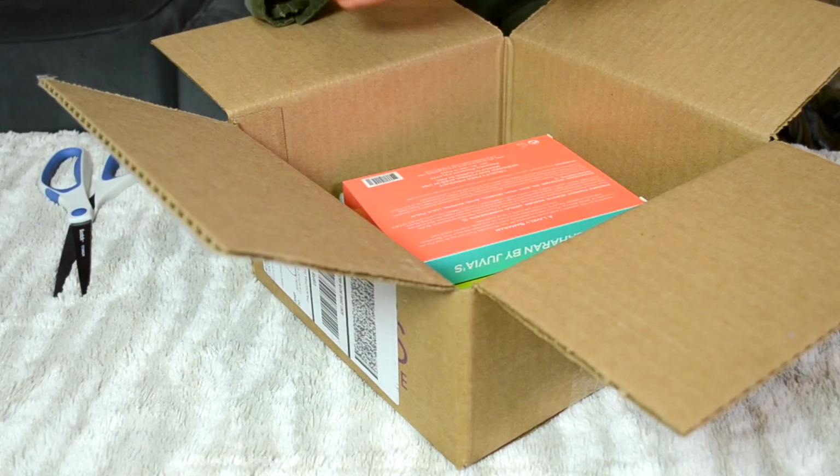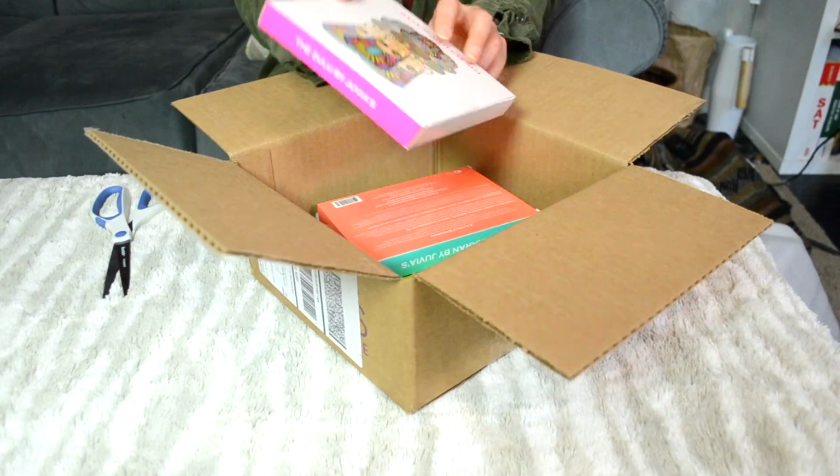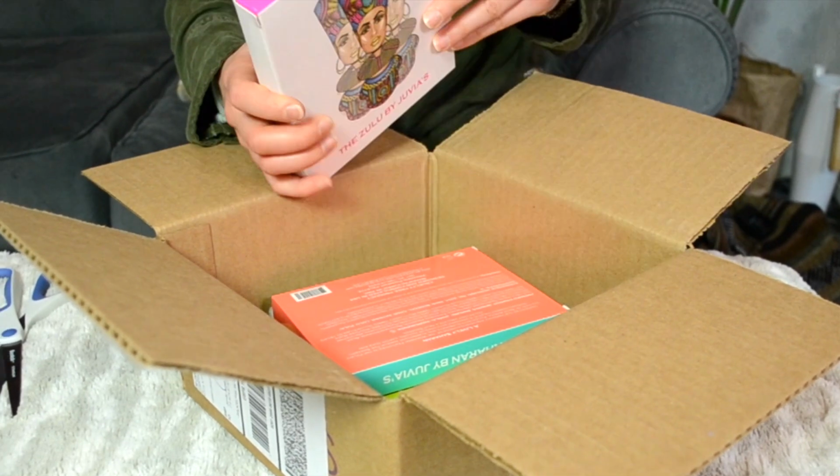And here are the palettes. So the first one, I'm just gonna go in the order that they're in. The first one is Zulu. Really pretty artwork. I always appreciate that about this brand. Nice, well protected. I really do feel good about this not having broken in the mail. Let's have a look.